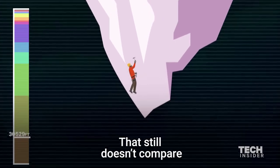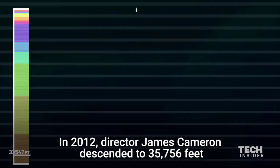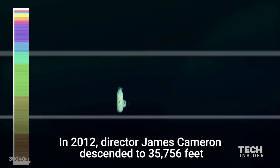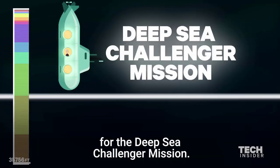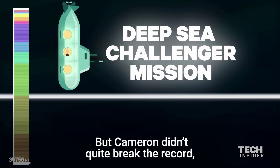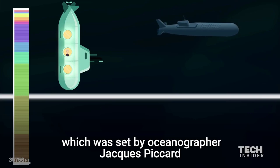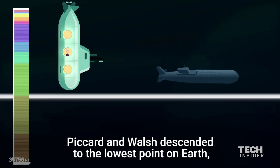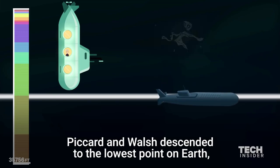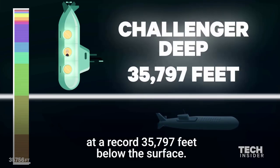Still doesn't compare to the two deepest crewed missions in history. In 2012, director James Cameron descended to 35,756 feet for the Deep Sea Challenger mission. But Cameron didn't quite break the record, which was set by oceanographer Jacques Piccard and Lieutenant Don Walsh in 1960. Piccard and Walsh descended to the lowest point on Earth, Challenger Deep, at a record 35,797 feet below the surface.